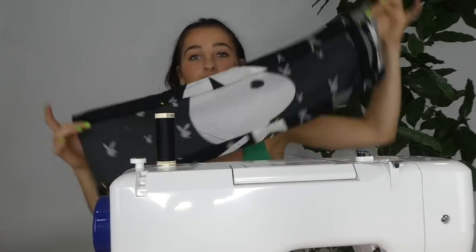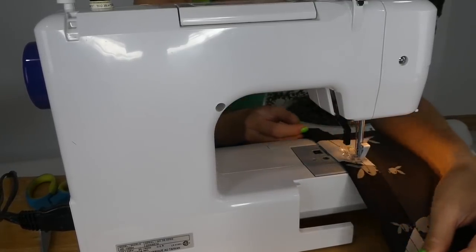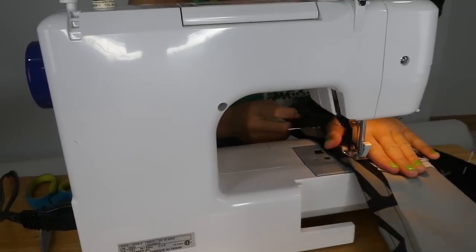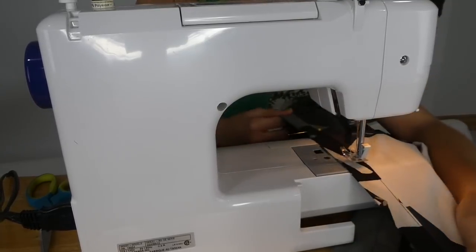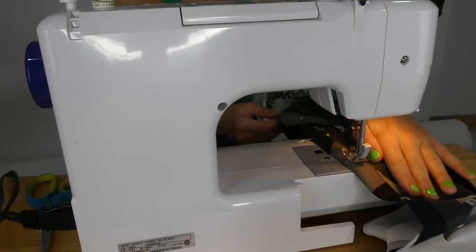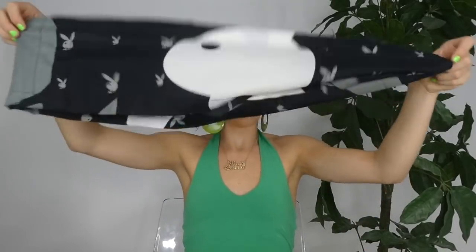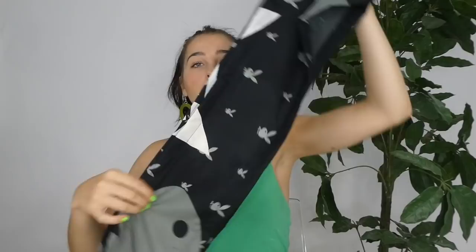Ready to sew. So we're gonna do it. I changed my thread, so. It is finished. Remember, when you're putting elastic in, you have to leave a little bit of space to slide the elastic through on either side. So we are finished the first little part, and now we have to do the elastic.